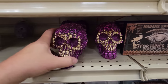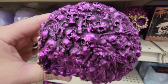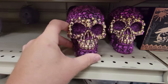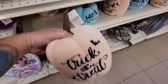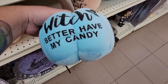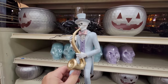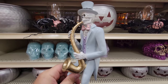What in the world? This is a skull made up of a million skulls. Look closely. It's all skulls on there. Skulls and skeleton bones making up a skull. I think these are like plush pumpkins. Look, trick or treat. Which better have my candy? Okay. What kind of a skeleton plays a saxophone? Is that what that is, a saxophone? I think so. Reminds me of that guy on The Lost Boys.